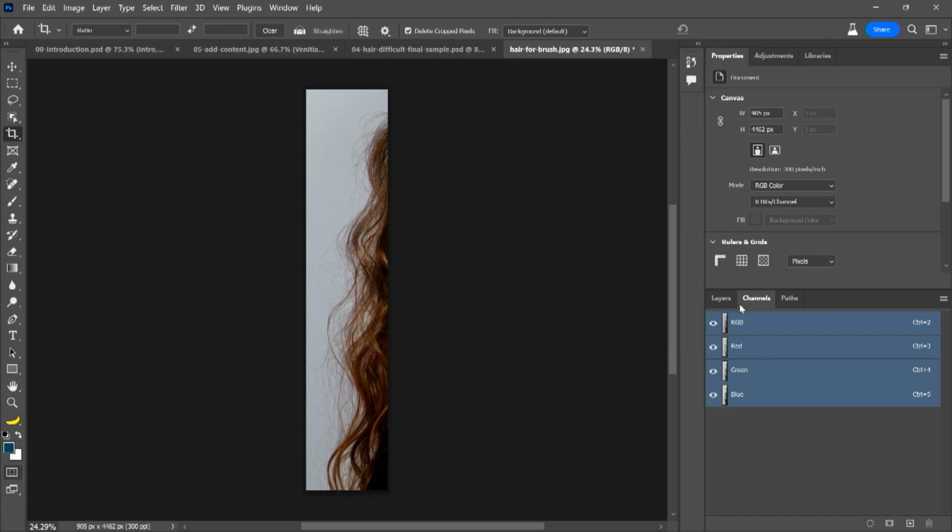The point is that you go into the channels and you can see your red, green, and blue channel, and just look for the channel that has the most contrast between the foreground and background, in this case the blue channel, and we can make a selection out of this. With a selection, white selects and black deselects. So we want to invert this. We want the hair to be white.